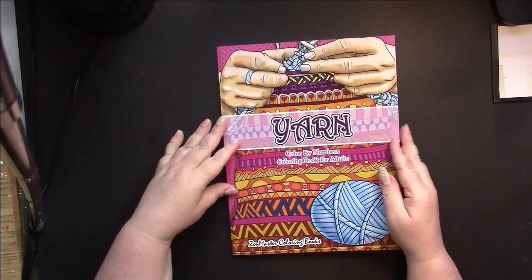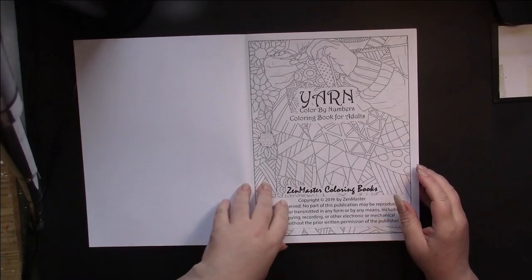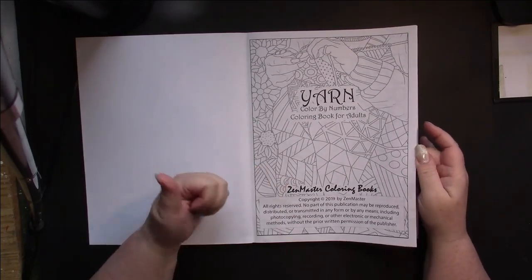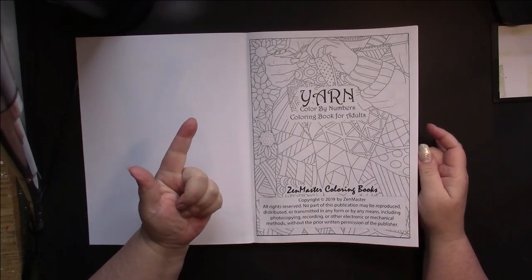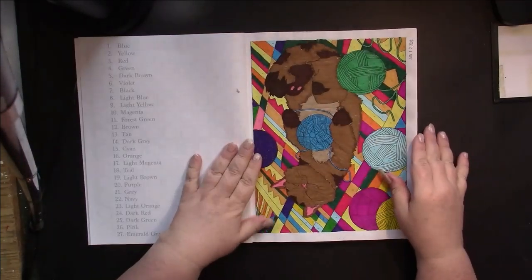Okay, now we come to the last bit of my color by number books. So we've got Zen Master books. I have a few of those. This one is yarn, and these are color by number books. All of Zen Master's books, I don't know if he's changed this with his recent ones, but I'm pretty sure it's the same, come in a color by number edition, a proper coloring book edition, and a travel-sized proper coloring book edition. So these are the ones that I've done.